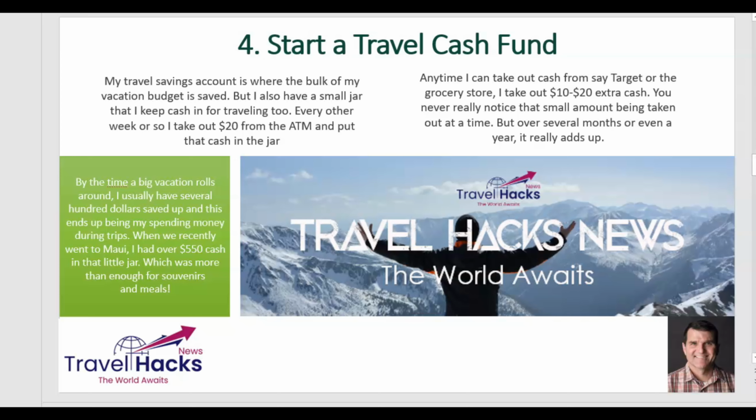By the time that big vacation rolls around, I usually have several hundred dollars saved up in this, what I would call, jar. It ends up being my spending money during the trip.